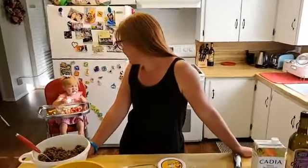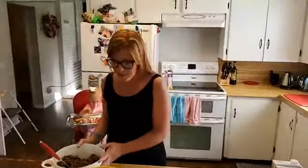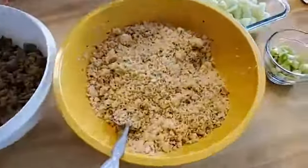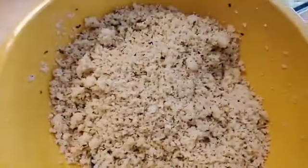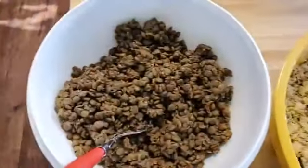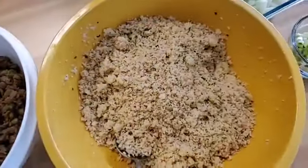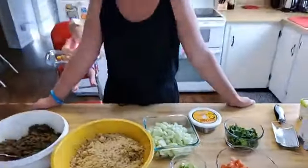All right, babe, why don't you tell us what we got going tonight? Well, let's talk about our base first. We got the couscous and we got the lentils, and Blake's going to talk about the health benefits of these two things. There's the couscous, and there's the lentils. She had these all made up. She'll tell you about how she made them. We have our toppings we'll talk about. We tried these last night, and they were so good.